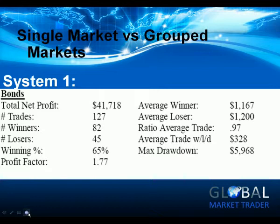If that does drop, that's where we're going to see a significant impact on our profit. So average loser 1,200, ratio of average win to average loss 0.97, the average trade win-loss draw 328, and our maximum drawdown is 5,968. So our maximum drawdown is almost $6,000.